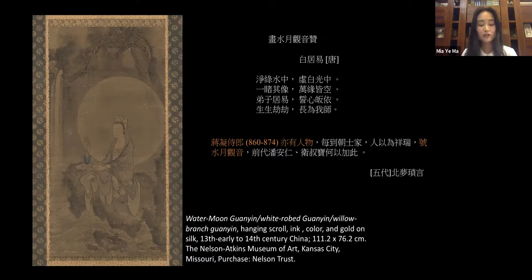And the fragmented words in Northern Dream, Bei Meng Suo Yan, also recount that the minister assistant, Jiang Ning, was a distinguished figure. Every time he visited the houses of court officials, people regarded him as a sign of auspiciousness and styled him as Water Moon Avalokiteshvara.